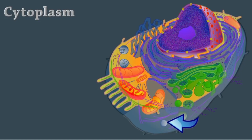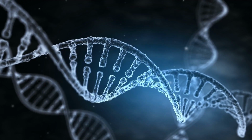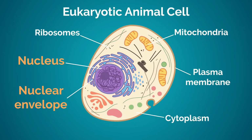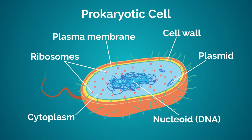The third thing that every cell has is DNA, and sometimes it is inside the nucleus, and other times it's not. If you want to put it in simple terms, the DNA of the cell is the genetic information of that cell. There are two types of cells in the world: the prokaryotes and the eukaryotes. Eukaryotic cells are more complicated than the other ones, and you could find this type of cell inside animals, humans, and plants. The other type of cell, like we said, is the prokaryote cell.